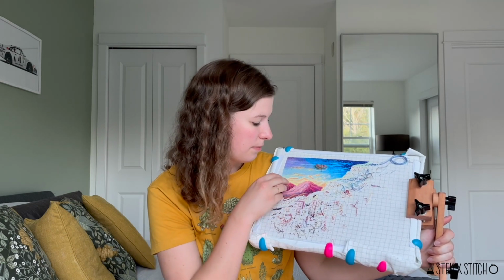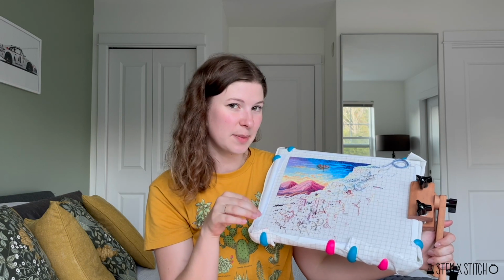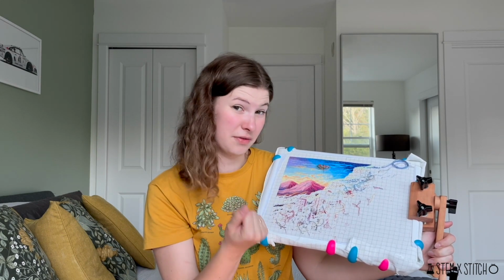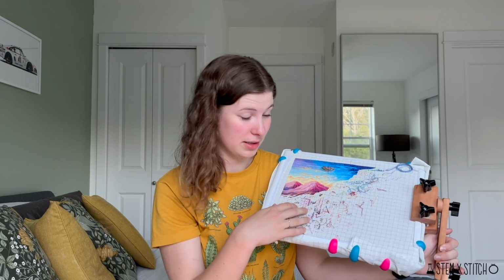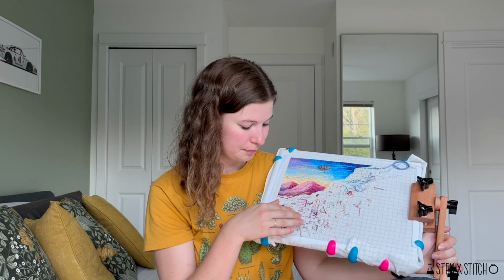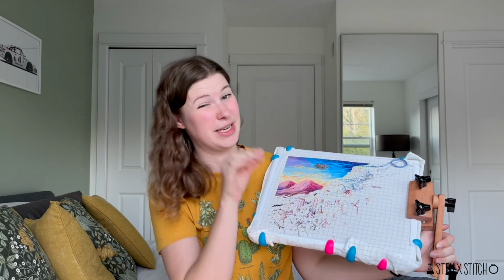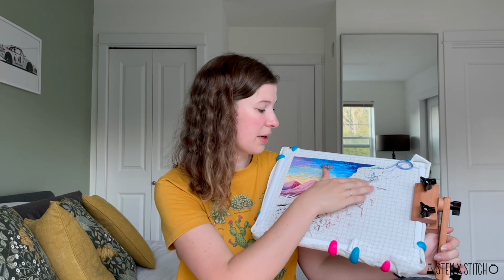That works fine if you have a decent amount of color blocking, but when you get into really heavy confetti spaces, and this is the first time I've really done that with this kind of method, I was having a really hard time getting all of these little tiny tails out of the way so that I could stitch around them.